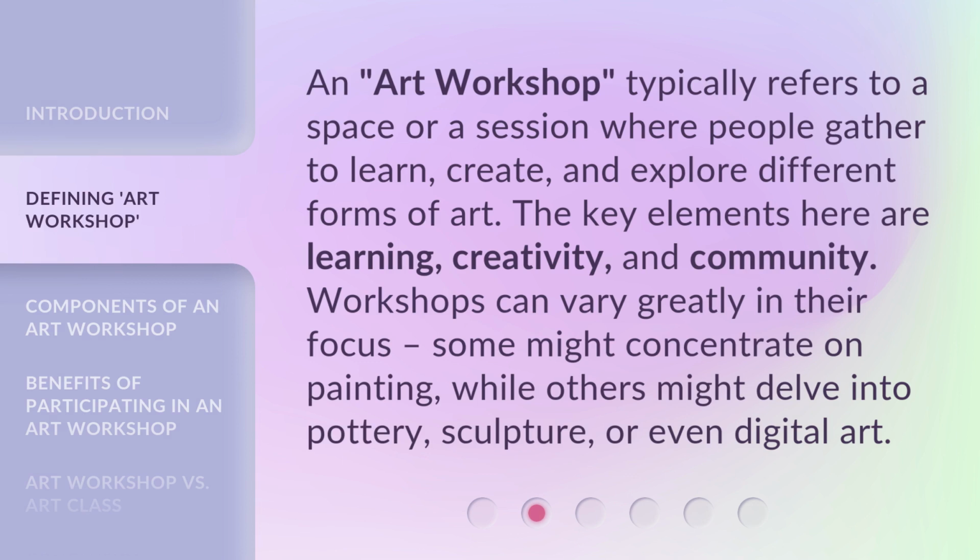An art workshop typically refers to a space or a session where people gather to learn, create, and explore different forms of art. The key elements here are learning, creativity, and community. Workshops can vary greatly in their focus. Some might concentrate on painting, while others might delve into pottery, sculpture, or even digital art.